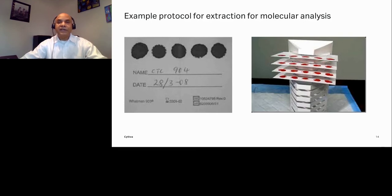Now, what are the advantages of DBS? Number one advantage is reduction of risk. The collection of capillary blood on filter paper is simple to perform, requires minimal training, and doesn't involve the risk associated with use and disposal of needles and syringes.